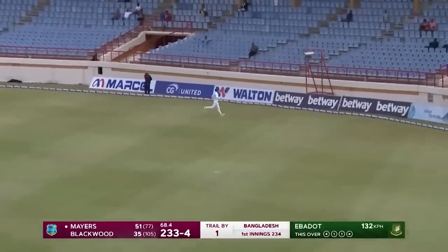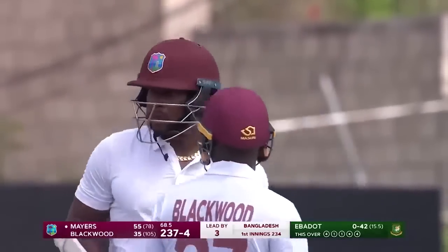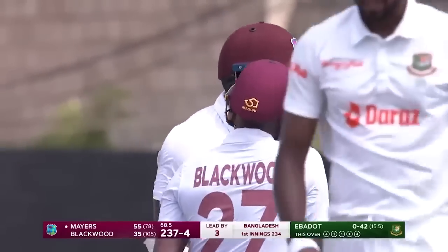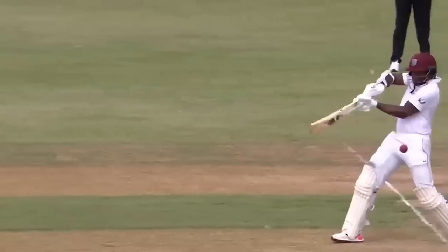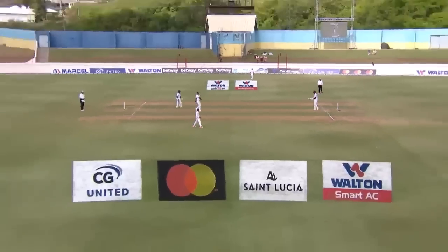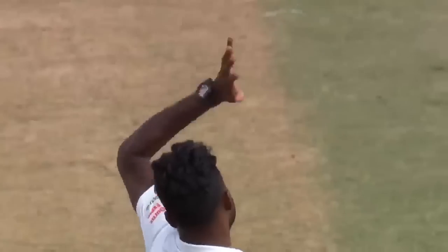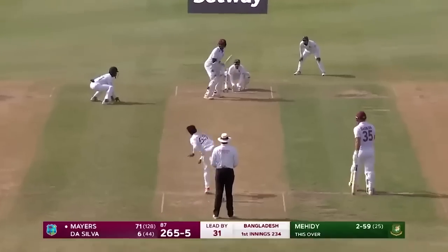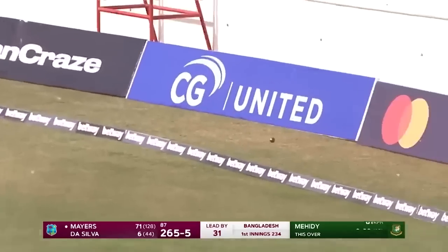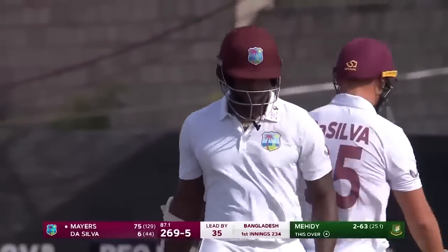Short ball put away. That is a cracking shot. Top shot. Width on it, and he puts it away. Another boundary. He's cracking on. And with that boundary, West Indies go into the lead. Top class shot, standing tall and controlling it. Gorgeous. That's a man in full control. Kyle Mayers racing along, moves to 75 now.